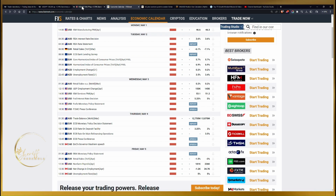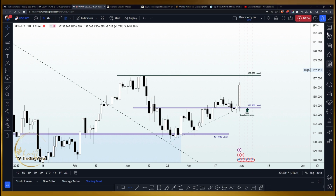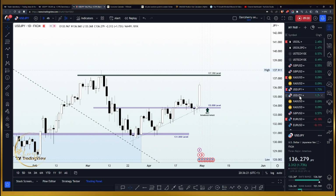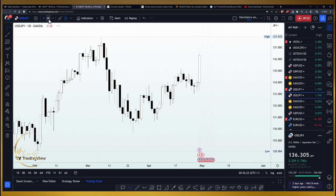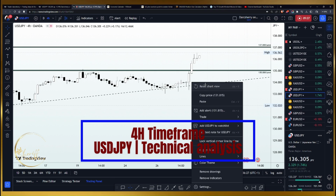So with that being said here, let's dive right into the 4 hours time frame, where I said I was able to identify a simple setup that I think we can use to guide whatever decision we are going to be making for this week.